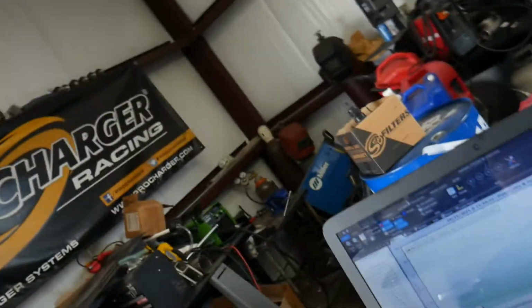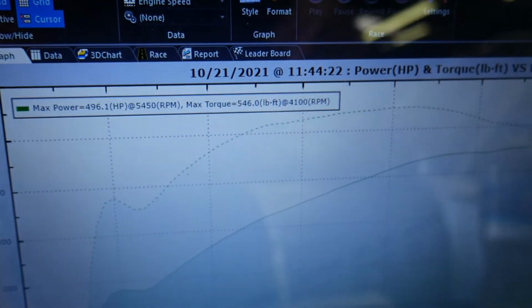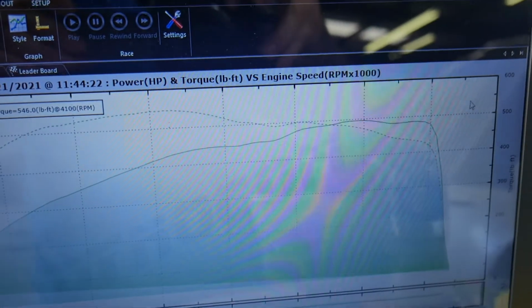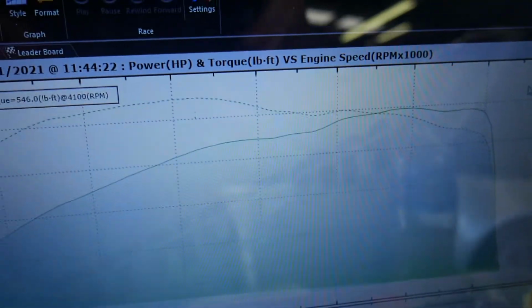So what that pull just was, 496 horsepower, 546 foot-pounds of torque, and as you can see, we went pretty rich up top. That's what all that is. Got quite a bit of timing pulled out of it. So let's get the fan on this thing, and let's lean it out and start making some power.